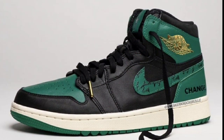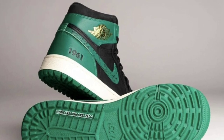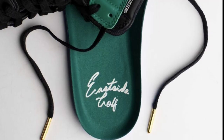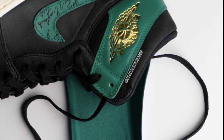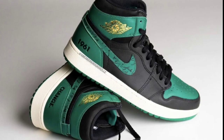Next up, dropping September 8th for a retail price of $200, we got the Eastside Golf Air Jordan 1 High Golf Shoe. Let me know if you guys are a fan of the Jordan golf shoes that have been dropping. A lot of colorways from highs to lows have been releasing. Let me know what you guys think about this colorway. These come in a malachite, black, and metallic gold color scheme with a hint of white. High quality materials on this shoe, as most Eastside Golf and Jordan collabs have been so far.